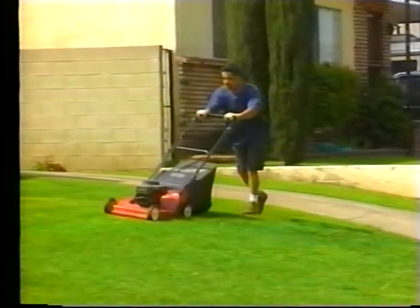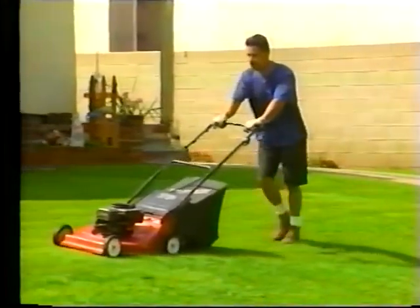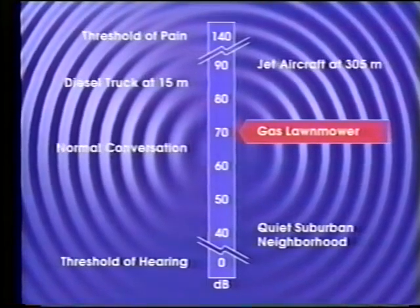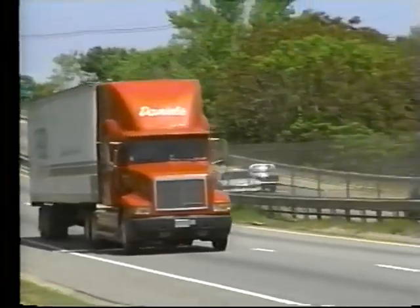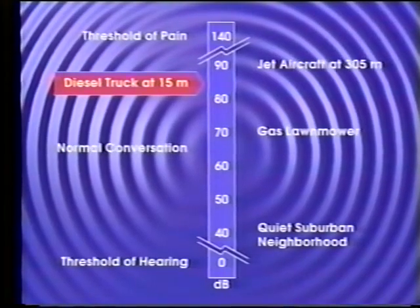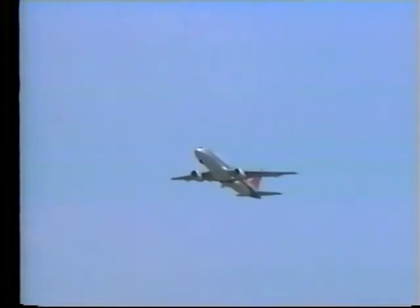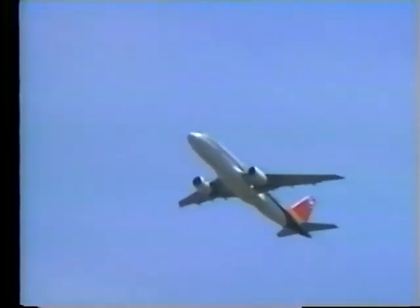Years ago. A gas lawnmower 31 meters away will create a sound level of approximately 70 decibels. A diesel truck at highway speeds 15 meters away will achieve a maximum level of about 85 decibels. A state-of-the-art jet aircraft at 305 meters altitude will create a maximum level of about 90 decibels.